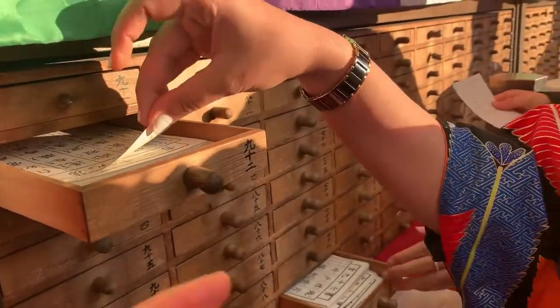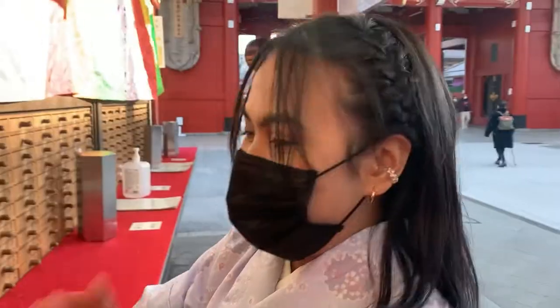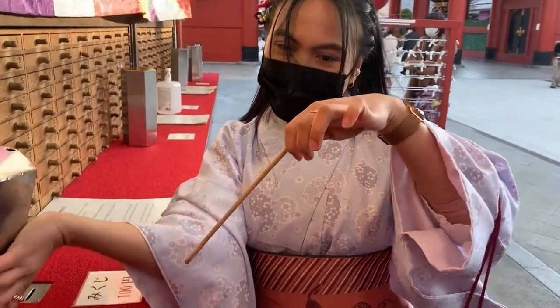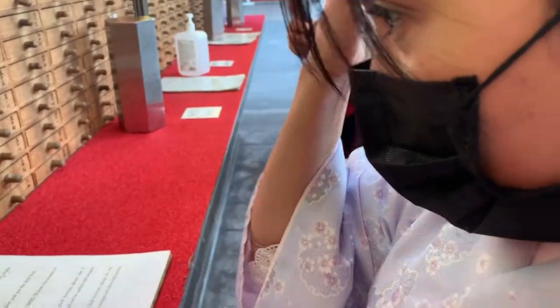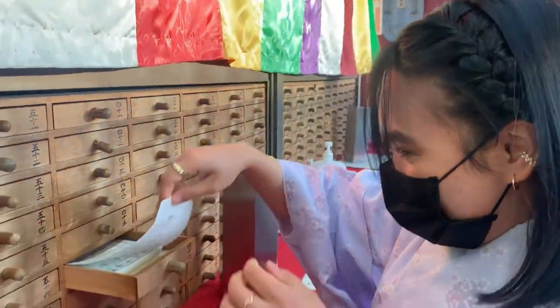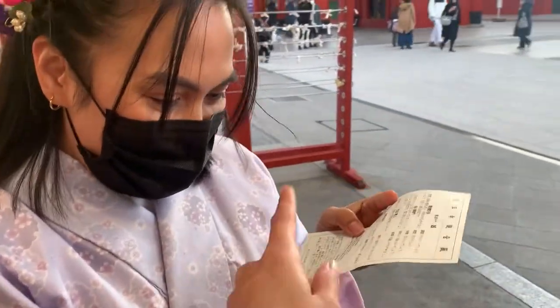Okay, what's inside? Let's see. Pick one. Your fortune is. Oh. Okay. Shake it till you drop. 46? 46. 49. This is 49. Actually, 46. Correct. Let's go, 46. Oh my God! This is so mean. So rude! How rude!